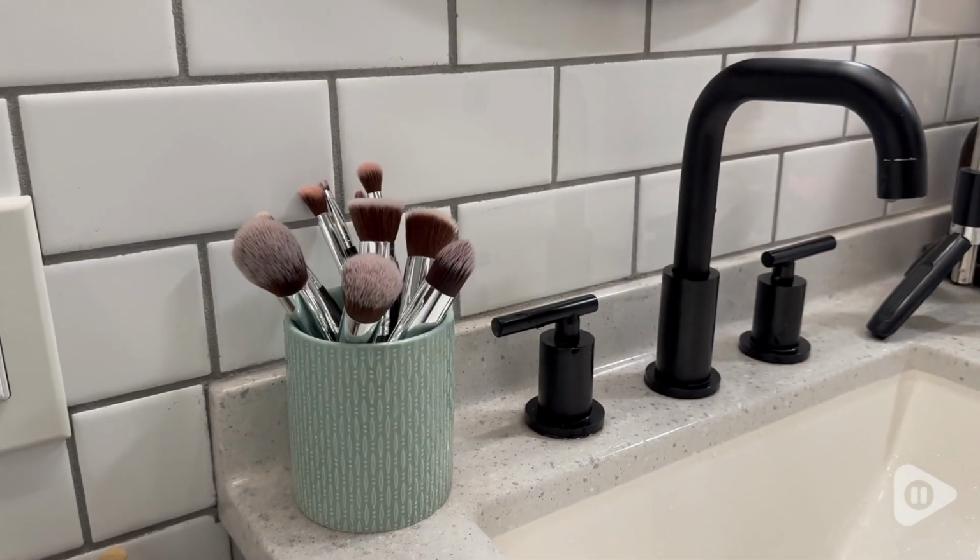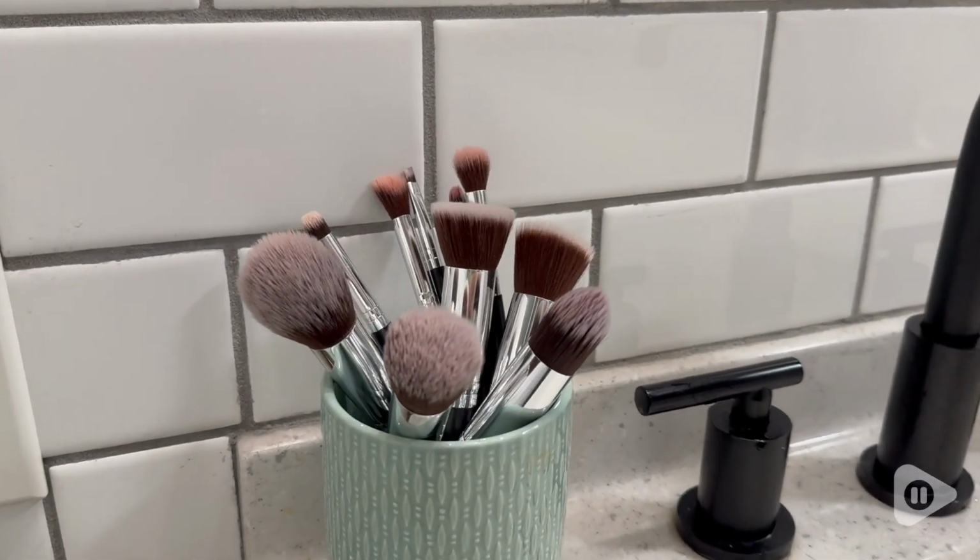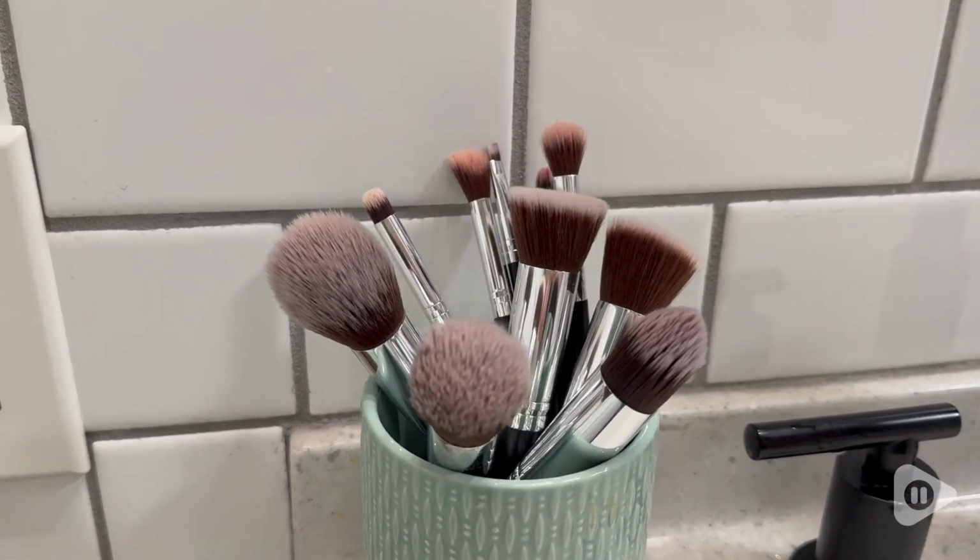I love how easy they are, and they are so beautiful, all set up together. I think they are absolutely perfect. I absolutely love my makeup routine now that I have these amazing brushes. I think everyone should get a set, and that's my point of view.